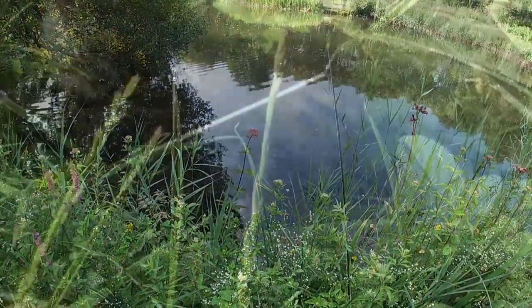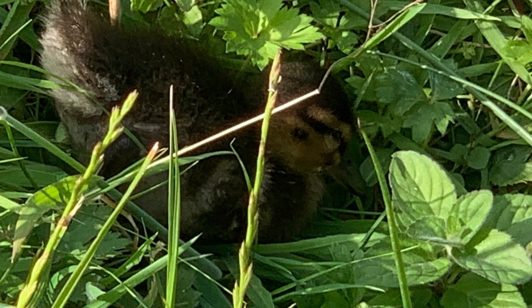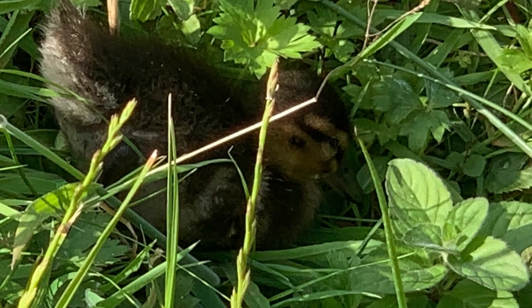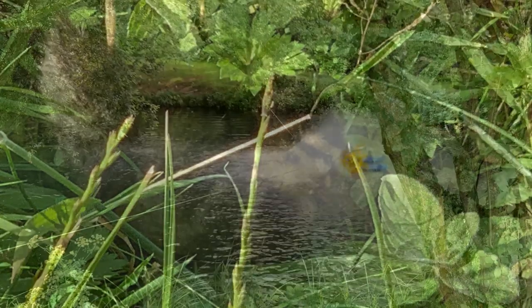What a bummer. Well, that was completely my own fault there, guys. I didn't double check my knot because I was excited stalking that fish. Always take that extra few seconds with your knot, guys, because you'll end up losing a big fish like I did there.